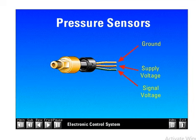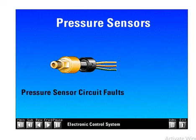The operating range of the signal voltage is slightly greater than 0 volts and slightly less than 5 volts. A typical operating range for signal voltage is 0.5 to 4.5 volts. The ECM also determines if a sensor is shorted or open by monitoring the signal voltage.